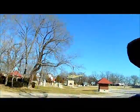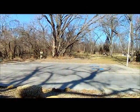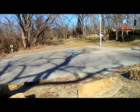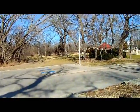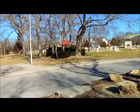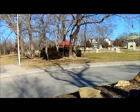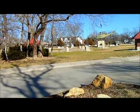I thought we'd walk down here and take a look at these falls first. Let's make some adjustments here real quick. All right. Okay. Let's walk around here. It was very, very foggy this morning, but it finally lifted and it's a nice day.